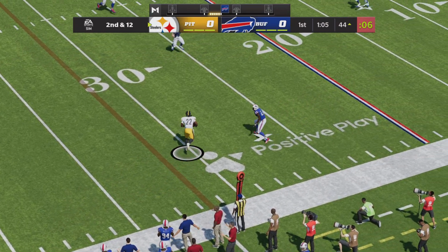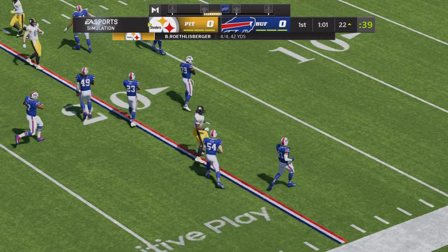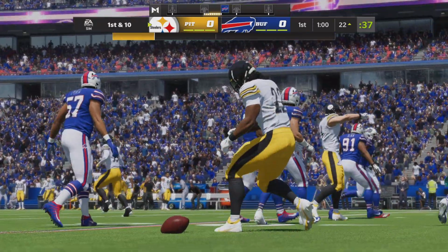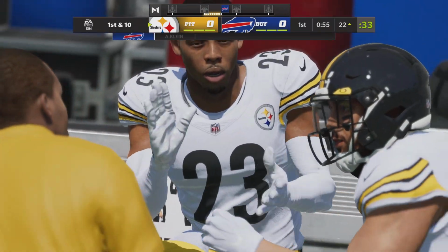Now a throw here to his running back. They find some open field here. And he's got a first down as the tackle made at the Bills' 22-yard line. A good pickup there, a 22.